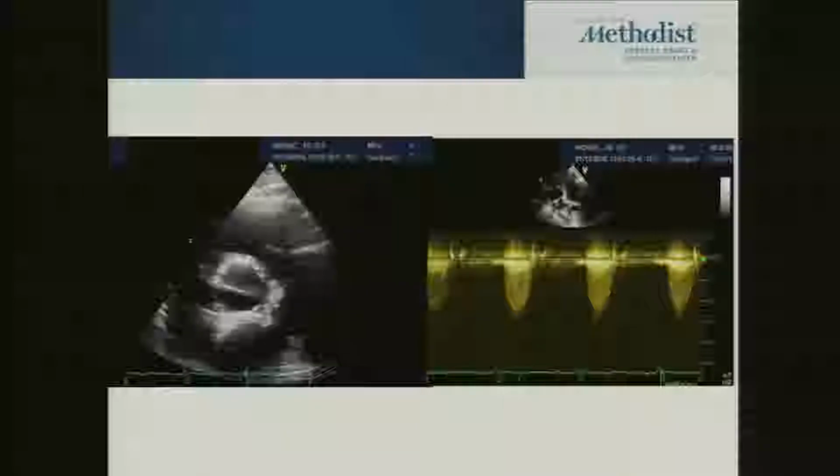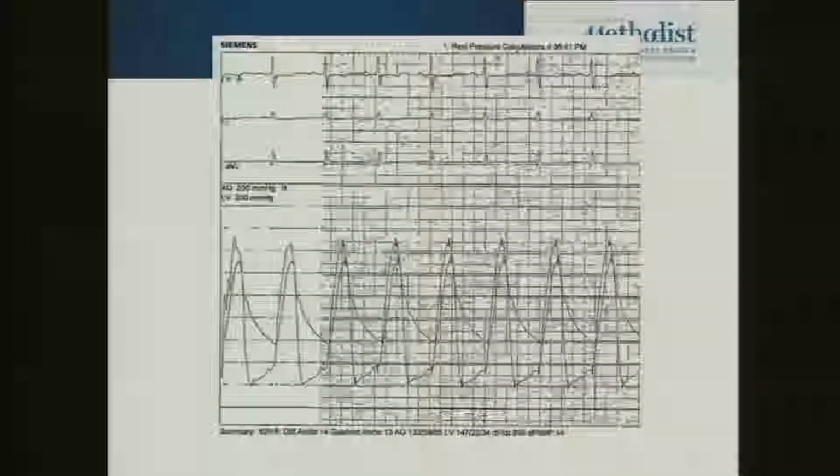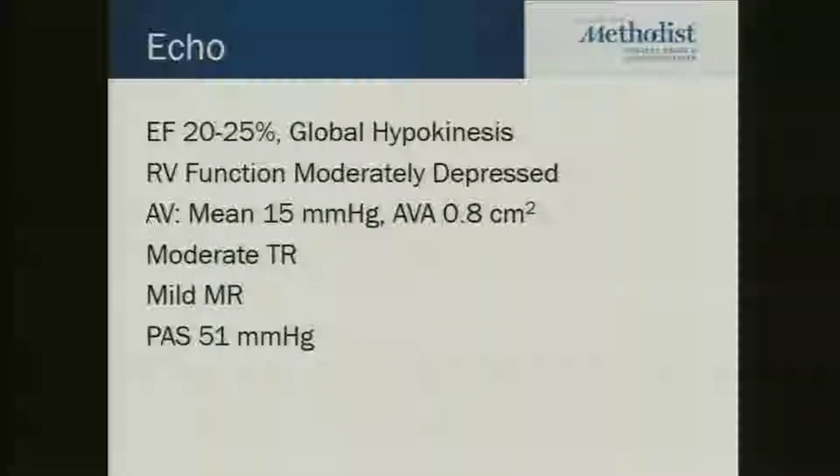So this is a Doppler measurement across the aortic valve, and there are certain criteria that he would need to meet in order for us to deem it severe. And really, he doesn't meet them. And sometimes when we have confusion, we'll take people to the cath lab and invasively measure their hemodynamics. And his gradient was 14 millimeters of mercury. And generally, if someone has severe aortic stenosis, their mean gradient should be closer to 40 millimeters of mercury.